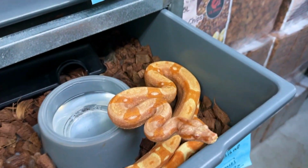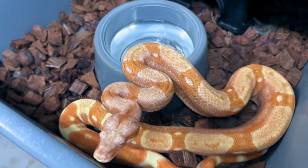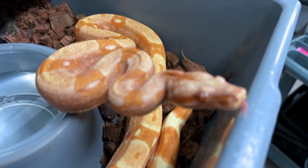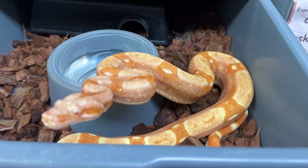This is a female. You can see the saturation in these snakes. They're very, very aggressive too. They have a lot of blue purples in them. It's hard for the camera to pick it up, but you can see the head is really blue. The whole body is really saturated. They all look very different, and I'm going to show you them all that I have left.